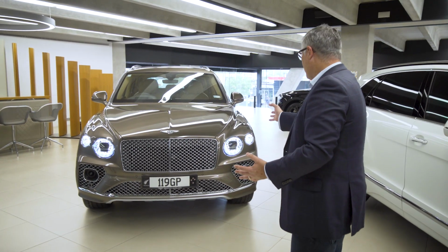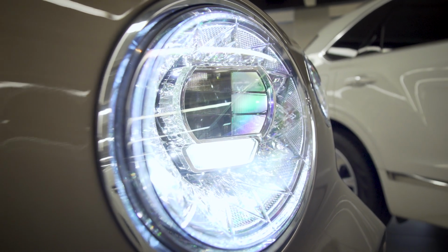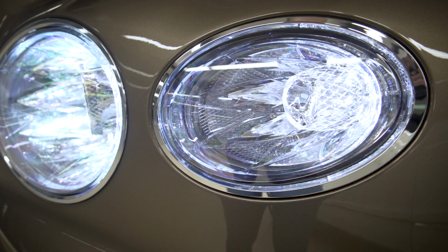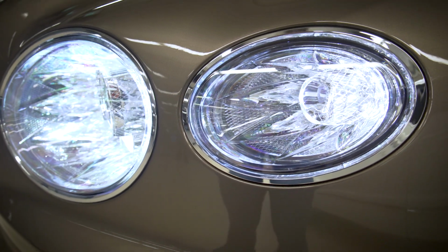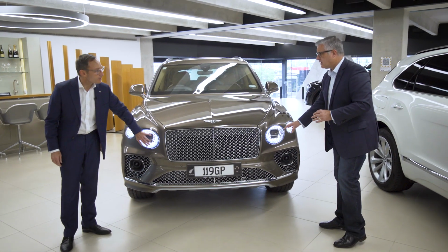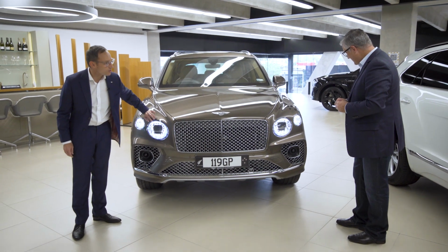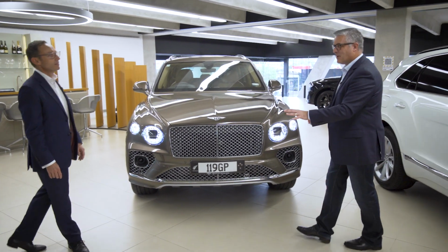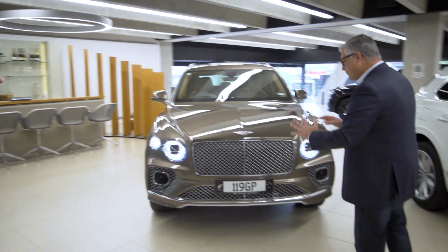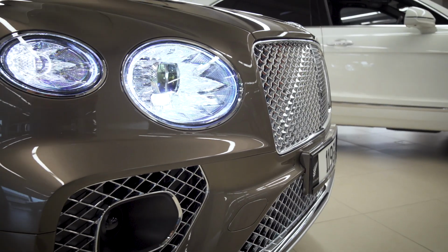And I love this cut crystal look in the glass, which is brought over from the Conti GT. That's right, the whiskey tumbler effect. This was modelled around whiskey tumblers. It's real crystal, isn't it? Yeah, basically it's a crystal effect. Beautiful at night when it's just resting quietly. And we've chatted about this. It's more svelte at the front. It's not so bluff, is it?